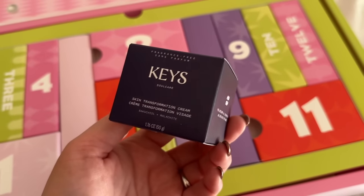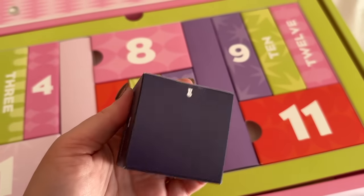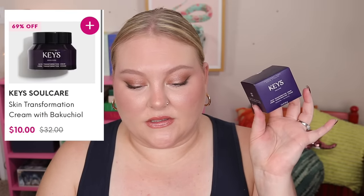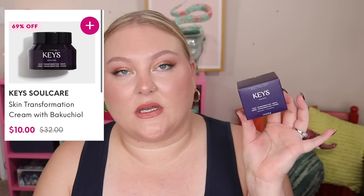All right, day number 15, this one feels pretty big. This is from Keys Soul Care, the Skin Transformation Cream. I've definitely seen this on the site. Let's see if it's there. I am excited to try this one for sure though. All right, so this retails for $32. They do have it on this sale currently, so they have it on sale for $10.